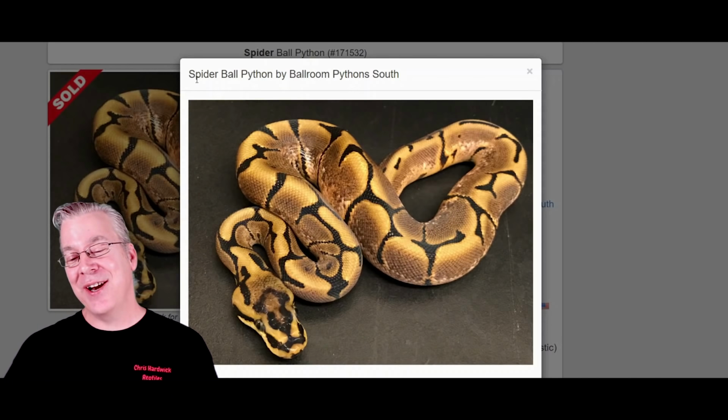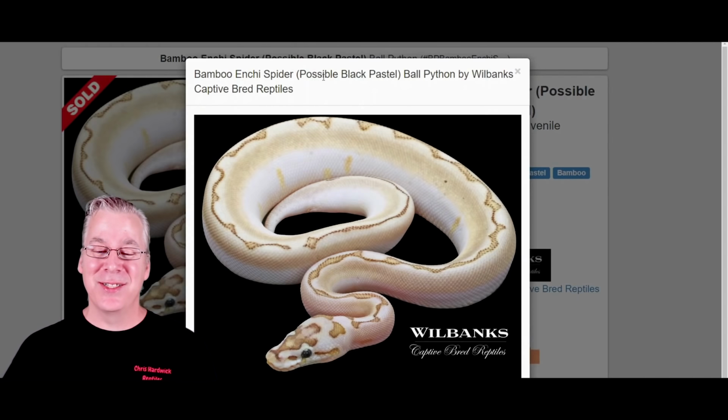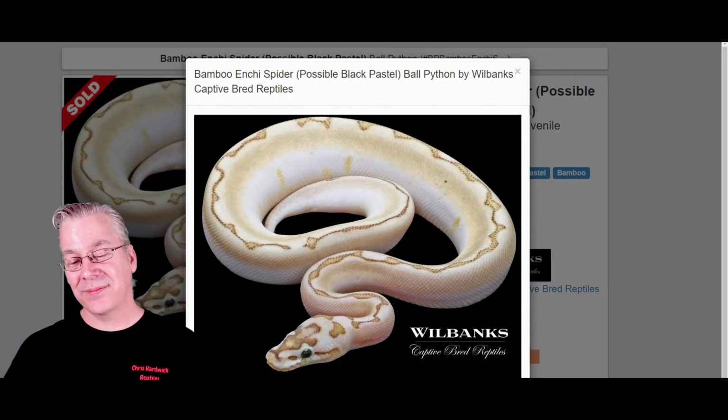When you actually work spider into a bamboo enchi, take a look at this crazy snake. That is absolutely breathtaking. The bamboo enchi spider, pretty amazing. And it really brings a lot of the pattern just to this little squiggly line right down the top. And look at the head stamp on this. Usually if you have spider combinations, a lot of times you'll get these really crazy patterns on the top of the head, which is really amazing. That is a pretty stunning combination.